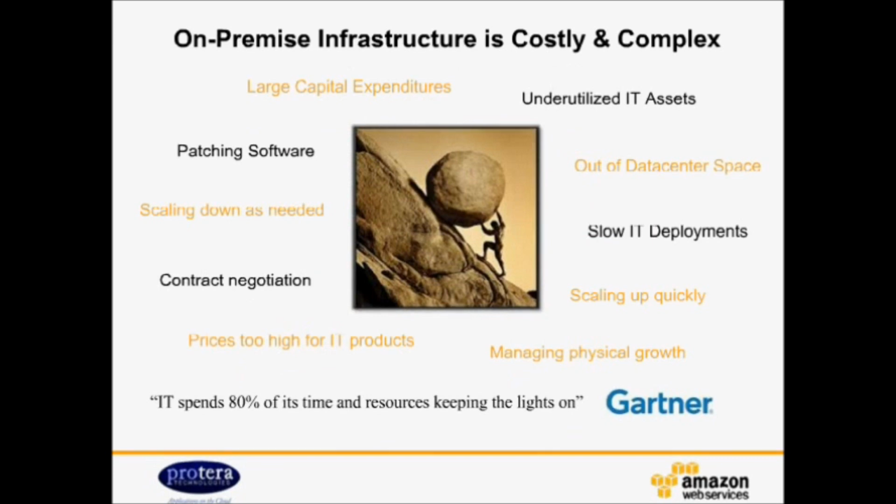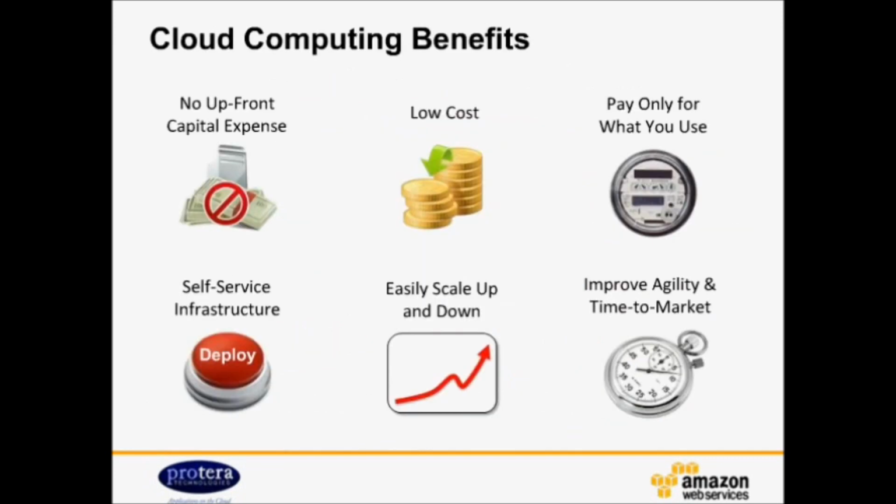So we at AWS really feel that cloud computing is a better way to run your business. The cloud really helps companies of all sizes become more agile, and you'll hear specific examples from Patrick just in a little bit. Instead of running your applications yourself, you can run them on the cloud where IT infrastructure is offered as a service, like a utility.